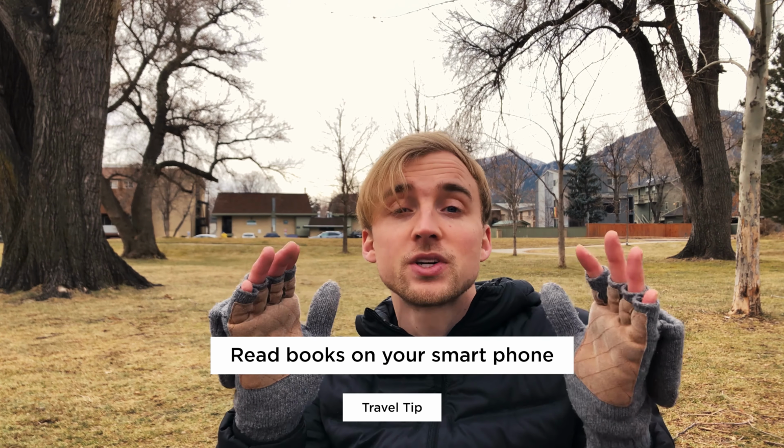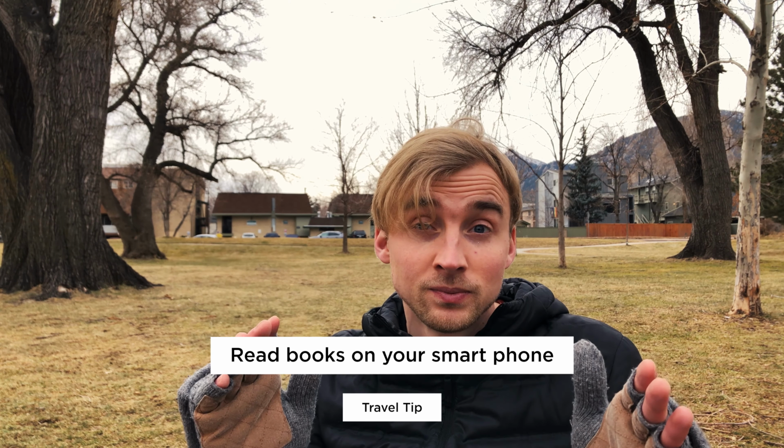It is like travel school, but in bite-sized chunks. If you're like me, I really enjoy reading while traveling. Whether on the plane or the beach, reading a good book is so satisfying. The only problem with books though is that they take up so much space in your bag and add extra weight, especially if you're packing multiple. So this is today's tip. Read books on your smartphone.